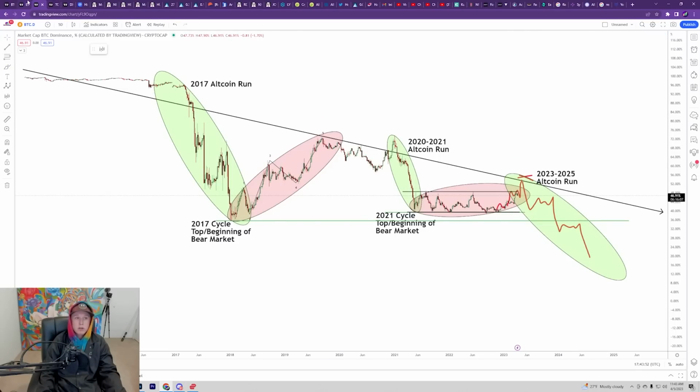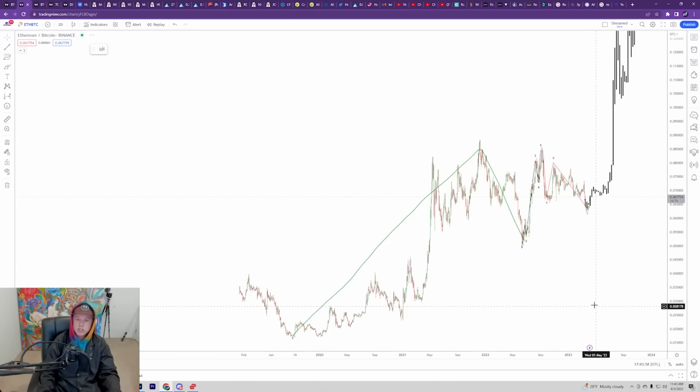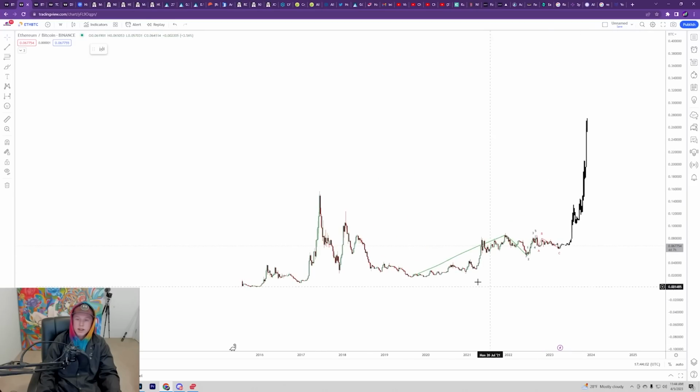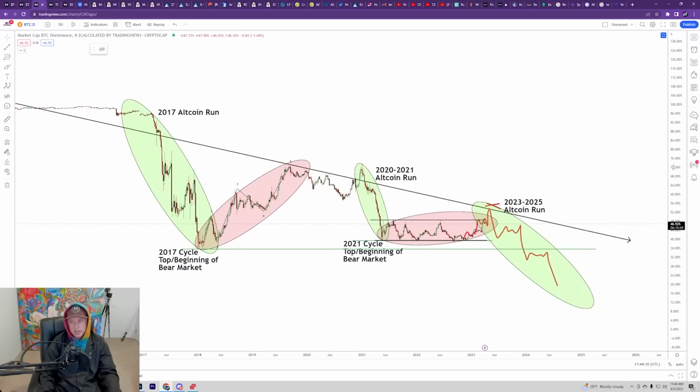And that's why when we're coming over here and taking a look at Ethereum against its Bitcoin ratio, and we see all of this accumulation that has taken place over the last few years, this is going to produce some type of major market cycle, and that's exactly what Bitcoin dominance is telling us. And so that's kind of what I'm going to be playing.